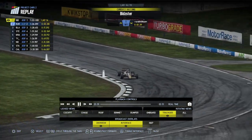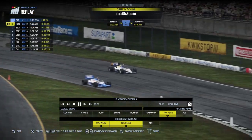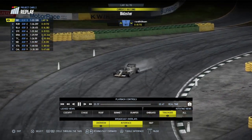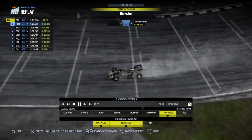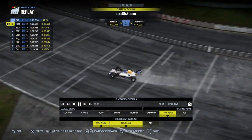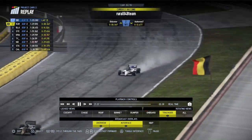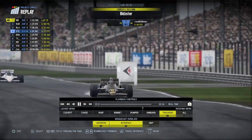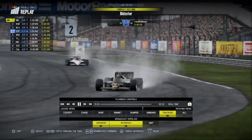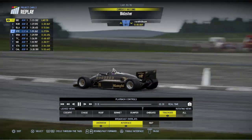And Callum stops on the apex, lets him go, and he's going to let Rural go as well. So good driving there. Bidzster's lost it again on the chicane. Again, that water just not being able to find the right line, as Rural's got some kind of secret for that corner. Works every time, closes right up to Bidzster. But now Bidzster gets on the power and the drier part of the track, and is now going to try and pull away on this last lap of the race then.